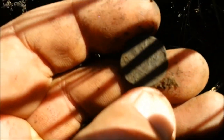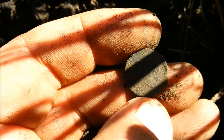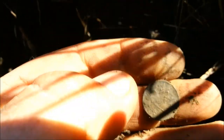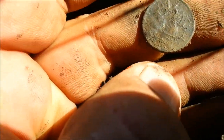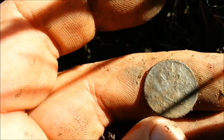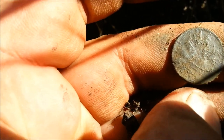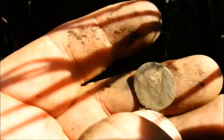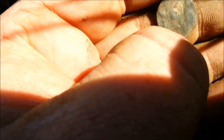Oh, yes! It's a half cent. An old half cent. Oh man, this is fantastic. No wonder I couldn't find it. I thought it was deep, it's just really, really small. Okay, it's a bit crusted on this side. I have to clean it to get a date on it. Damn it. I'll get back to you.